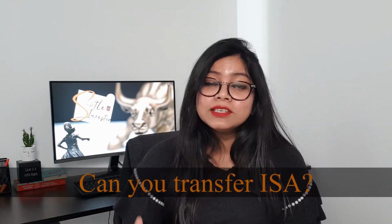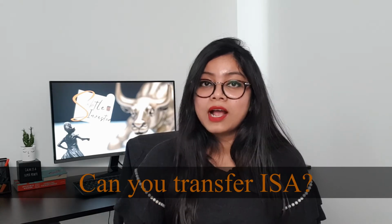However, the good news is that you can transfer your ISAs. So say for example, over the last 5 years, you've had stocks and shares ISAs across 5 different providers, and from next year you want to consolidate all of them into one place. You can transfer your money out from the old ISA into your new ISA without impacting your current year's ISA allowance.